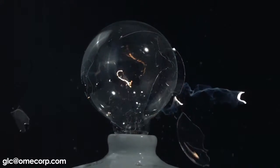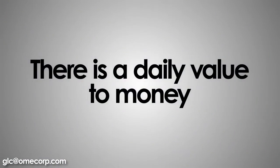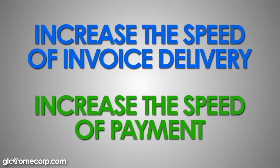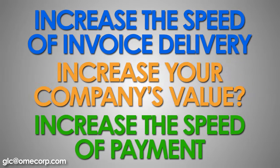Today's lightbulb moment is simple, but escapes many. There is a daily value to money. When you increase the speed of invoice delivery, you can increase the speed of payment. Common sense, right? Did you also know that you can increase your company's value?